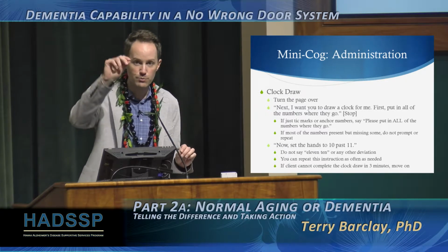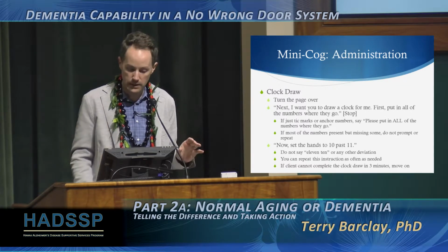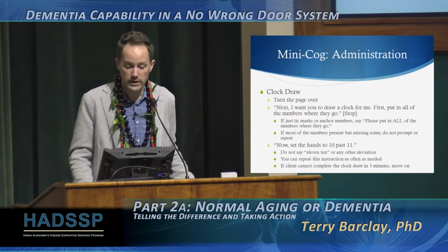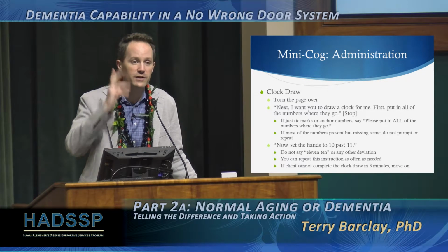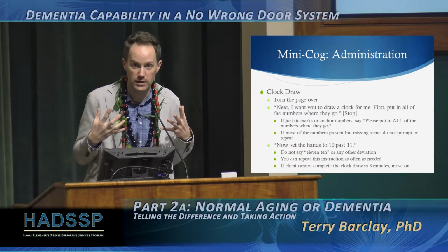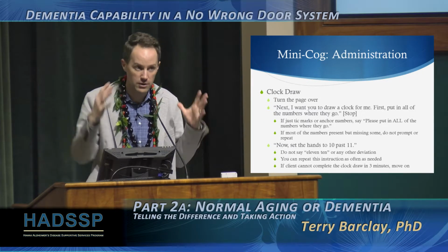Now, what happens if someone just puts tick marks in? Little marks for the 12, the 6, the 3, the 9. Are tick marks numbers? No. And so you say again, please put in all the numbers where they go. Okay, so you're prompting them. This isn't a memory test. You say it again. Now, what if someone puts in all the numbers, but not the number 6 or not the number 12? Are you going to prompt them? No. You're not going to prompt at that point, because that's a failure that's important. You're only prompting if they put tick marks in, or if they just put the anchor numbers in, 12, 3, 6, and 9. Then you say, put in all the numbers.